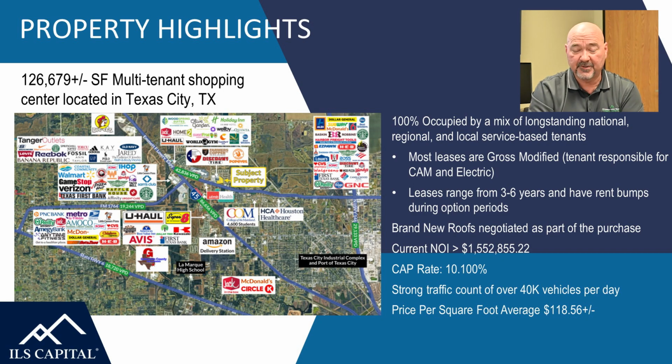Okay, so 100% occupied, long-standing, great mix of national, regional, and local-based tenants. Most of these leases are gross or gross modified, and leases range from 3 to 6 years. Some of them have rent bumps during option periods and so forth, but the big opportunity here for us, and current NOI, is $1.5 million a year. That puts us in this thing at a 10 cap, 10.10 to be exact.